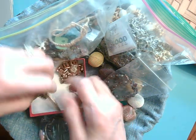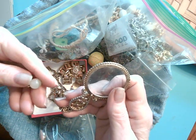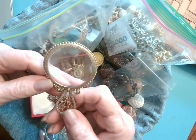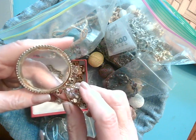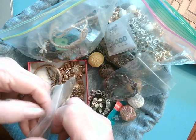And then as part of the lot, I got a magnifying glass. Isn't that clever? Okay, now this I've been waiting for.